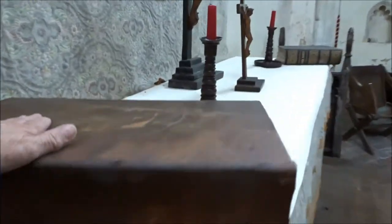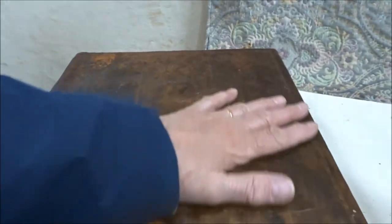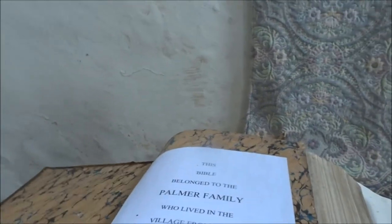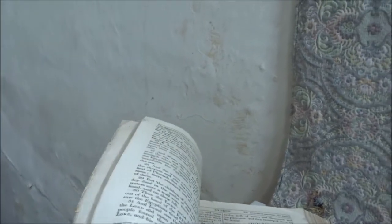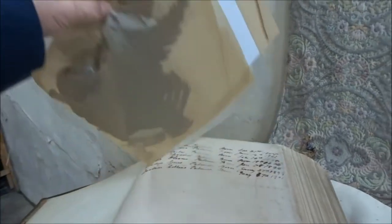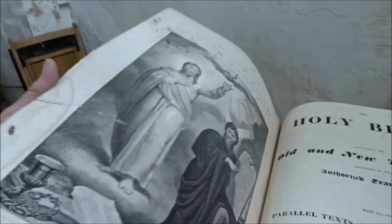Holy Bible, here's another. Look, you can feel this is made of goat skin or leather. You can actually feel the skin. This Bible belonged to the Palmer family who lived in the village from 1850s to 1940s. Right, so that might be round about the time of the Whitmores, some of whom moved to London, of course. And there could be a Whitmore married a Palmer.